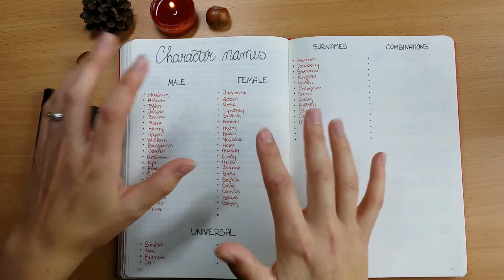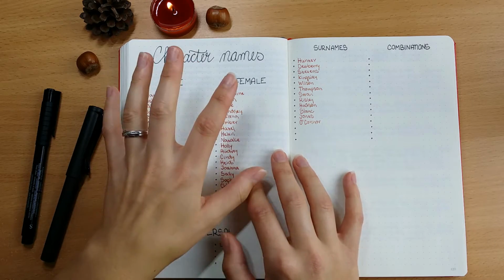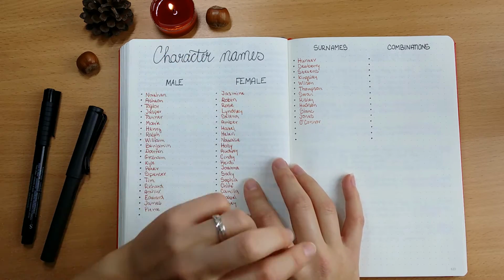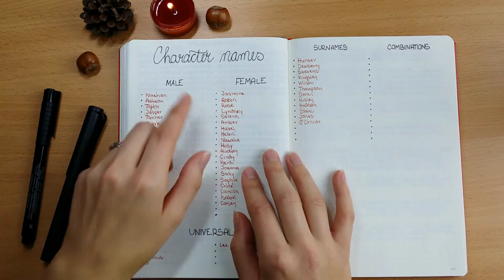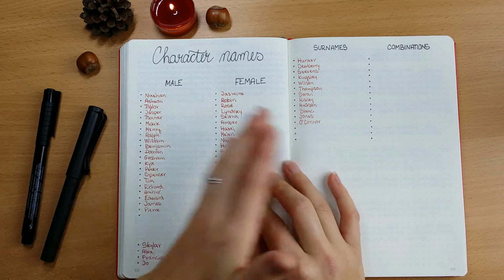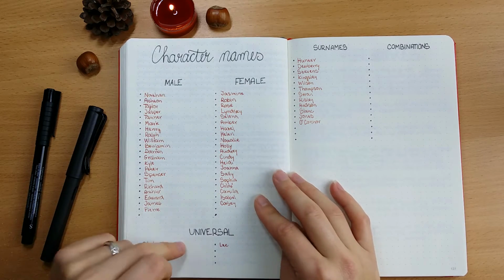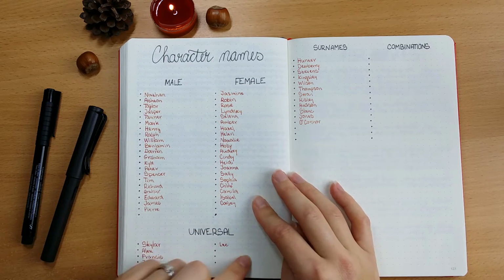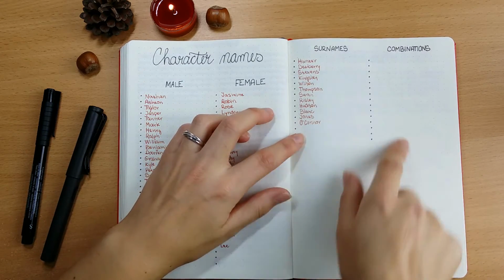And now the real fun begins. We've got character names here. You pick these up for yourself, just the names that you like to use in your book or in your story. Okay, I've divided the page into 2 sections. So we've got male and female names here, universal names at the bottom here. And on the other side, we've got surnames and combinations.